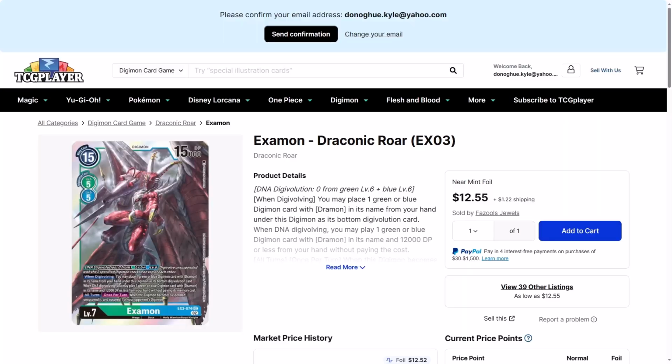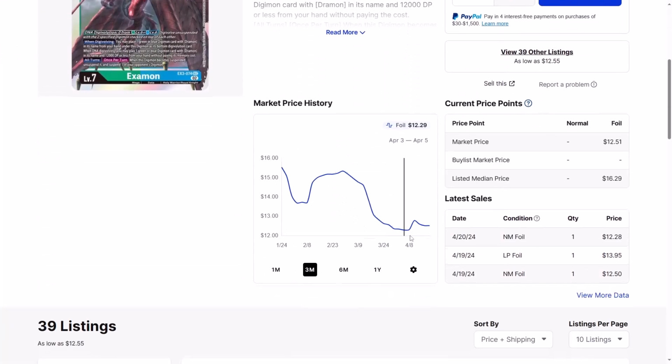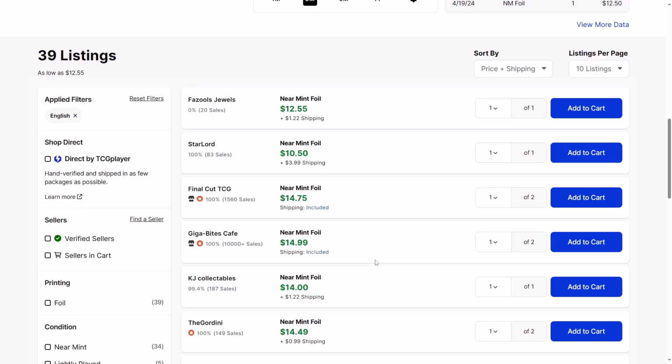First card we're going to talk about is none other than EX3 Examon. People are looking this card up right now. No surprise, right? I'm kind of excited to see where this is going. At the moment, Examon Dragonic Roar EX03 is holding strong at $13 a pop. Can be bought out real quick to go up to 15s.